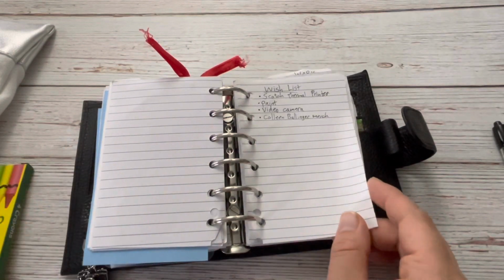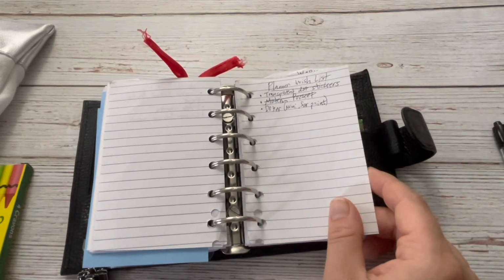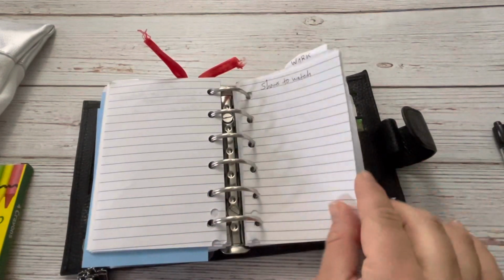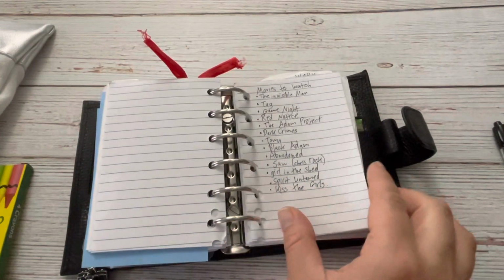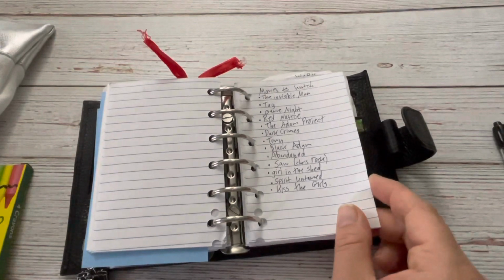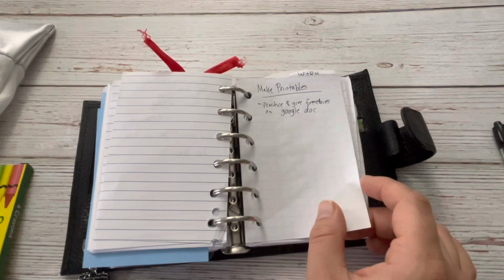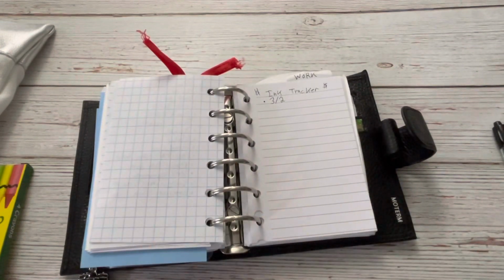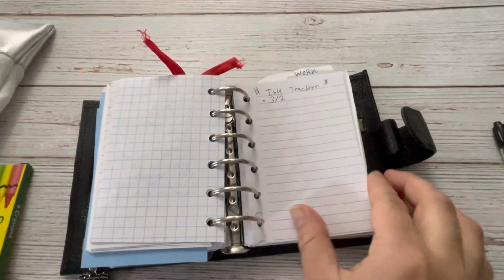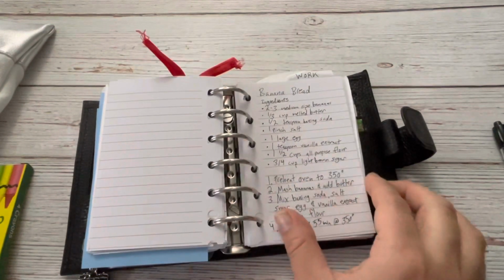Playing the wish list. Shows to watch. If you have any ideas, let me know. Movies to watch. There's a long list because I used to watch a bunch of movies, but I haven't watched movies in a while. Some ideas. I want to make some planning stuff, but I don't even know where to start. Tracker, because I want to see how often I spend money on ink. I need to write down how much I spent too. It's like $30-something, I think. That's crazy.